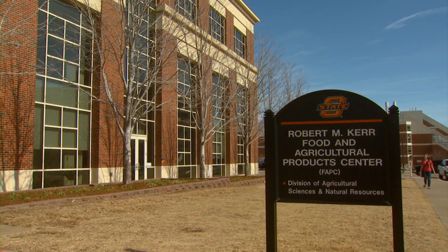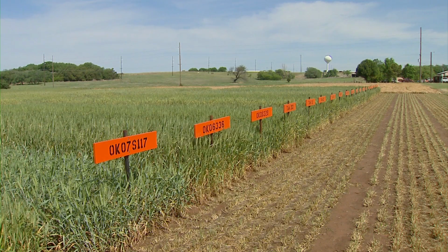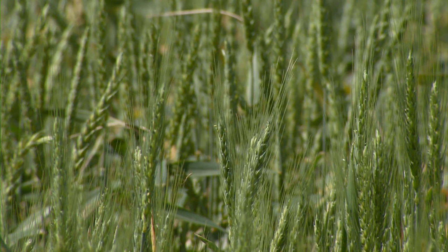I spoke with wheat breeder Brett Carver in the milling lab of the Food and Ag Products Center here at Oklahoma State University. We spend just as much time on data produced in this laboratory as we do with data produced in the field. It's the ultimate disappointment to have a beautiful wheat in the field. It has great disease resistance, unbelievable yield potential, but it does not have the potential to meet the demands of the baker or the consumer.